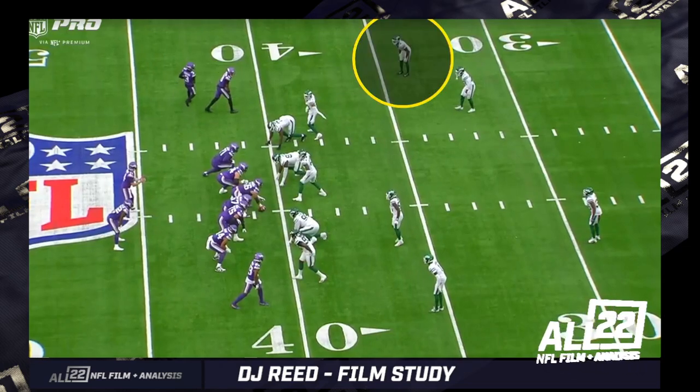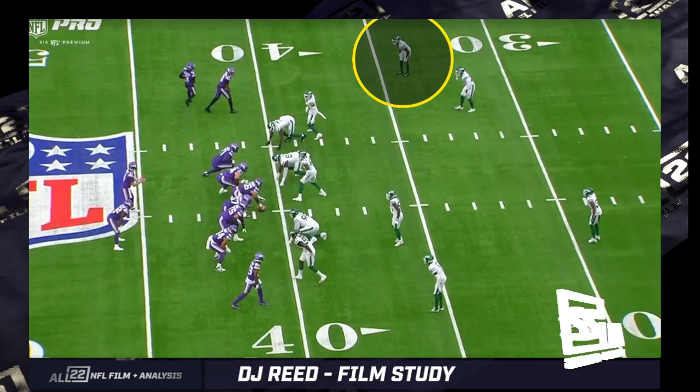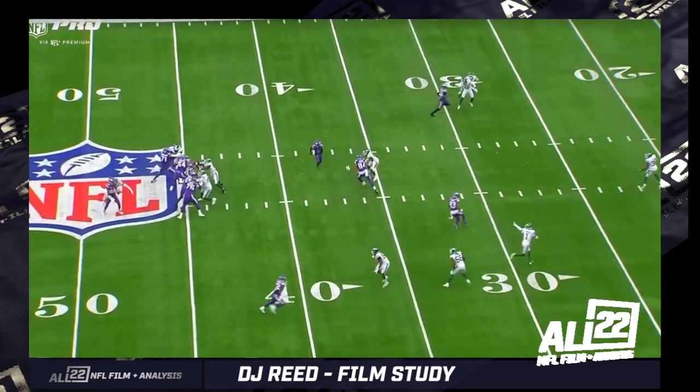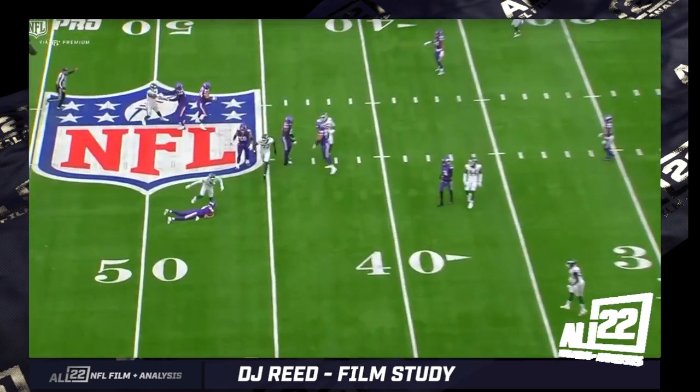He's spot shadowed up at the top side of the screen. It's a better example, meaning Gardner is down here to the boundary side, the bottom, and that is DJ Reed up to the top. You do get another sack.